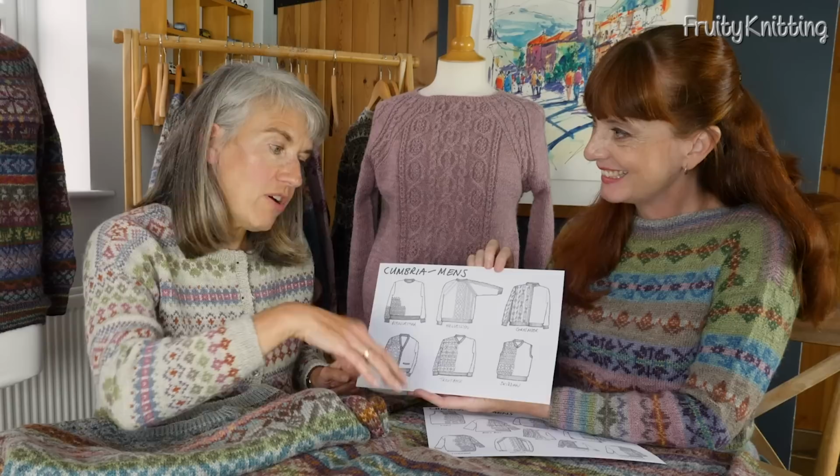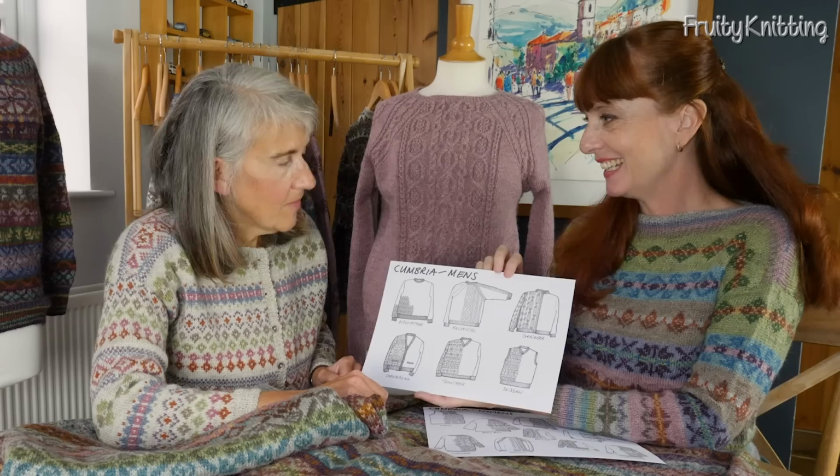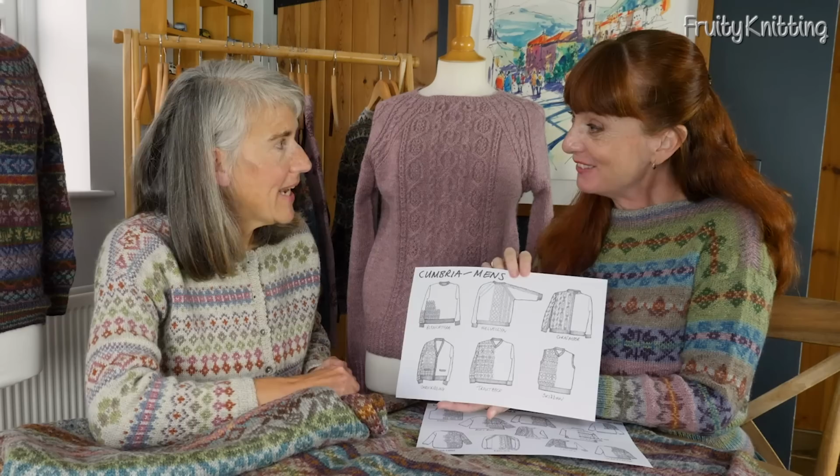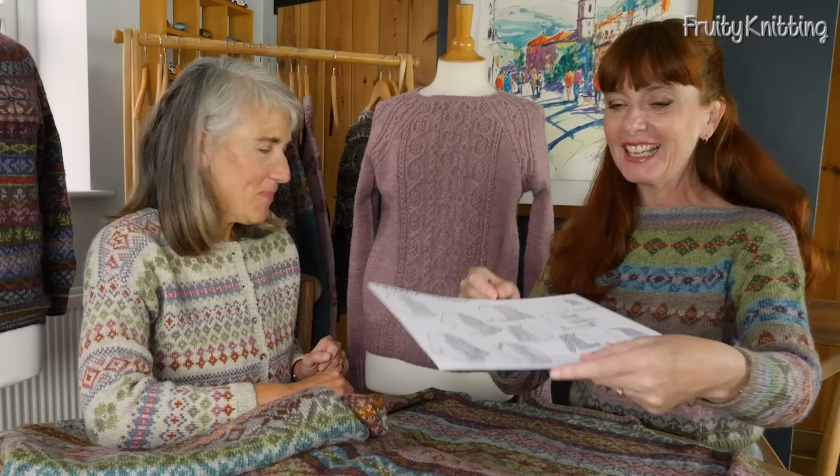I think it's so exciting that you've got all these men's designs. Well, I just hope the men out there like them. Well, lots of partners will be busy knitting them, I'm sure. Yeah, Mark's already put his name on that Blaine one. Okay, good. Well, you better start knitting. I know. Or get a knitter to knit for you. Yeah, exactly. Okay, so that's good to see those.